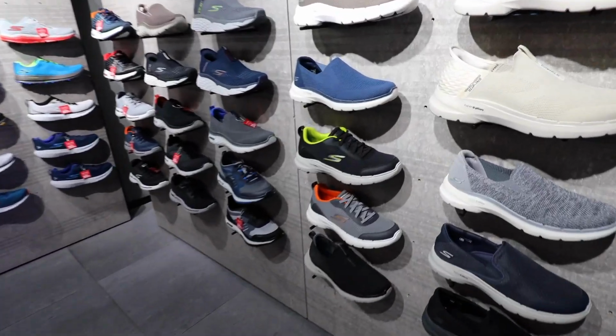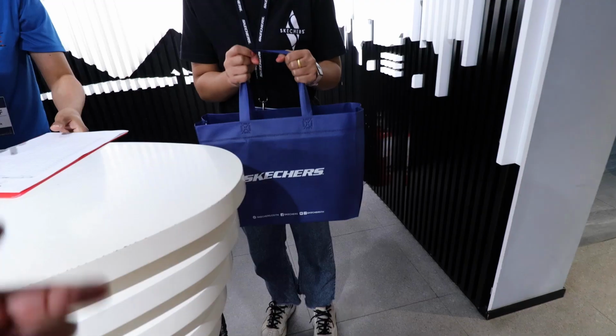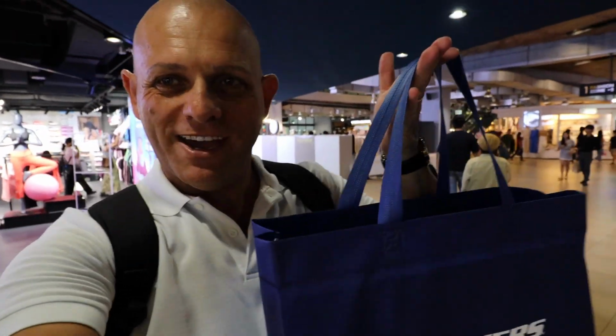However, I am going to go to Skechers today. I think I'm going to choose this one. What do you think? Well, that was a bargain. I got my purchase and I also got a mini fan for free.